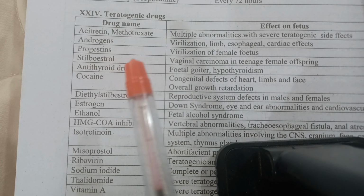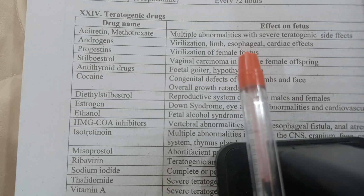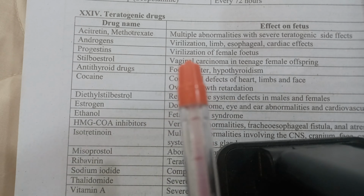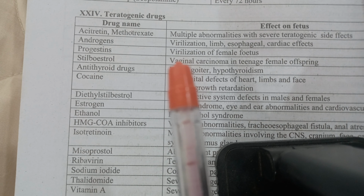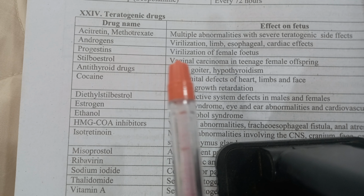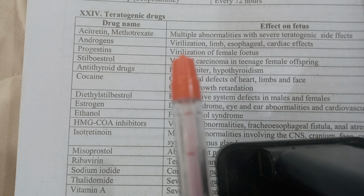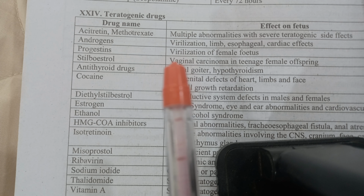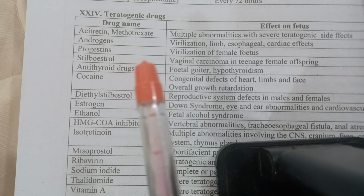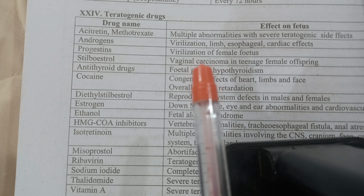Next one, androgens: virilization, limb, esophageal, cardiac effects on fetus. So, virilization means female develops male characteristics. Next one, progestins: virilization of female fetus. Again, it develops male characteristics. Next one, stilbestrol: vaginal carcinoma in teenage female offspring.